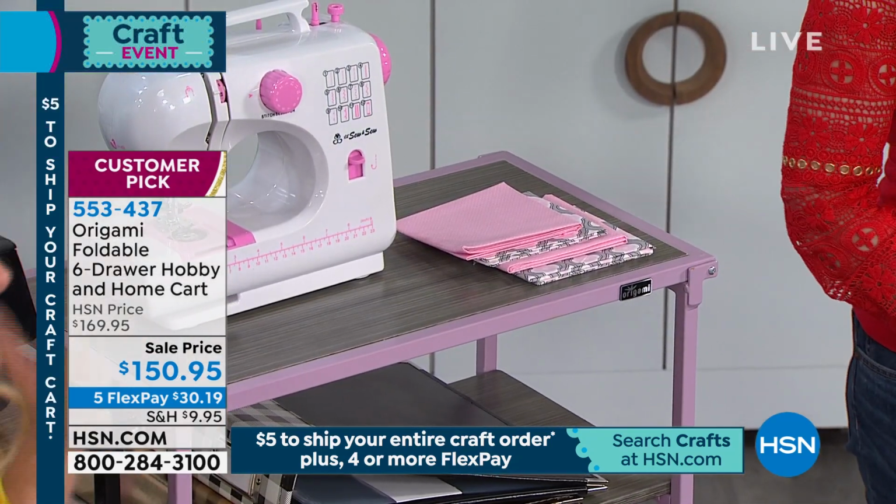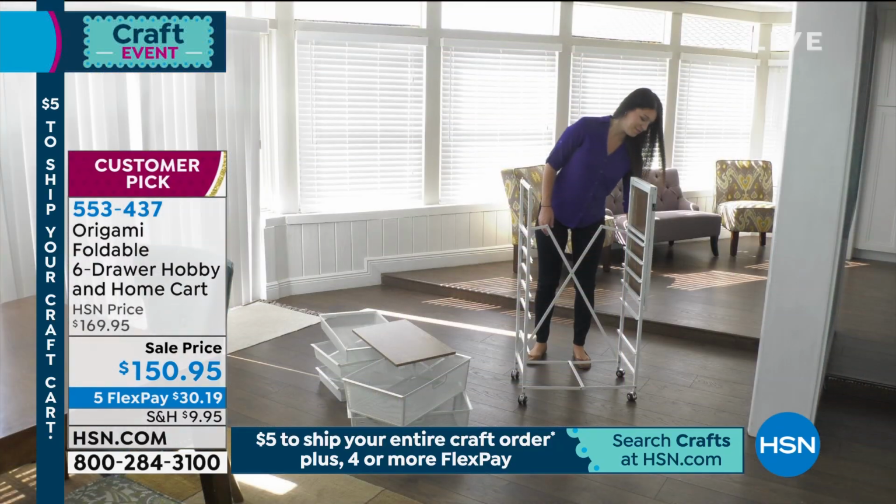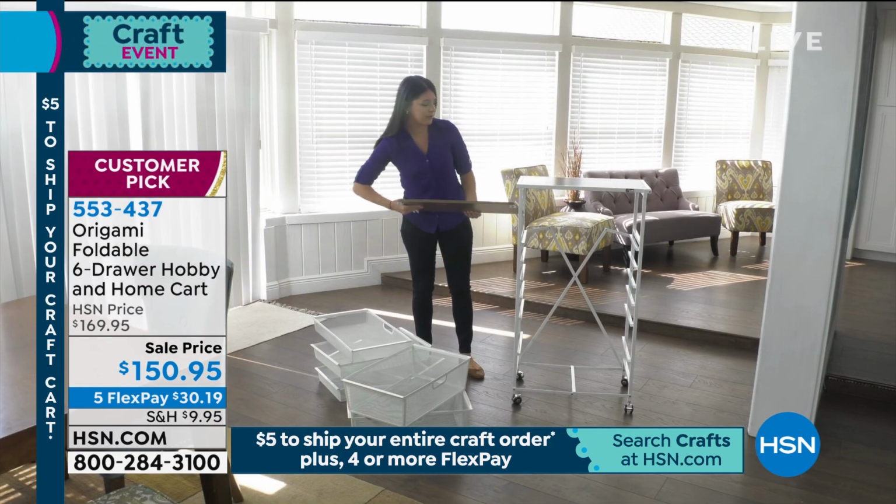So listen, this is crafting week or crafting day. I'm super pumped about this. It happens a few times a year. And when we first launched this, Shannon, it was called the craft cart. It was a craft cart.